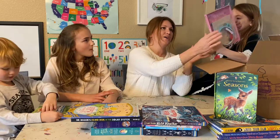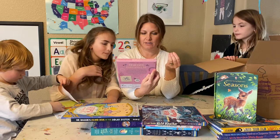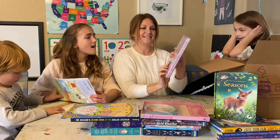Okay, unicorn. These I'm excited about. This is the unicorn embroidery kit. So it comes with what looks like the embroidery canvas or the cloth, the ring, some embroidery thread, as well as the book with some instructions to learn how to do certain styles of stitching. Definitely. Fairy tale embroidery kit. Okay, this is a fairy embroidery kit. So that we have one unicorn, one fairy.